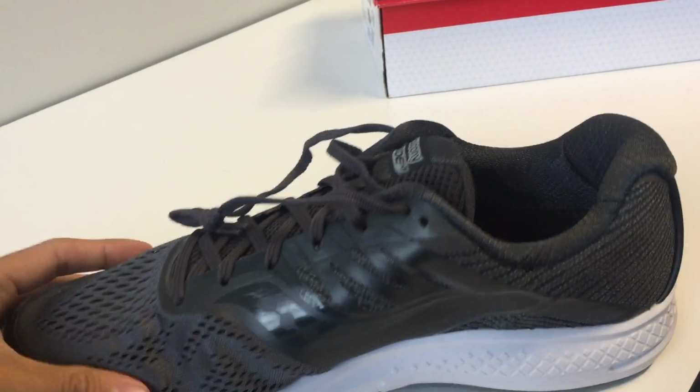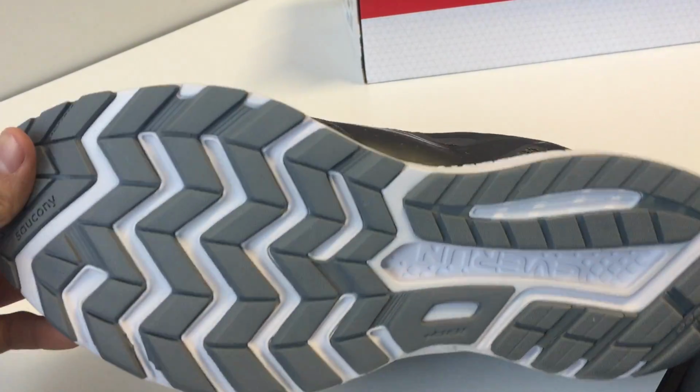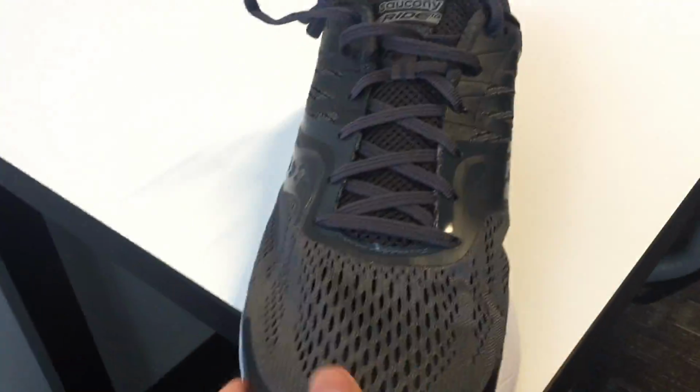So the whole thing's gray, and these shoes are a great fit. I have my left one on right now, and are they the most stylish? I think the front is kind of a little bit dorky, especially from the top down, kind of like a dad shoe in that sense, but they're more for running than to look stylish, so I made do.